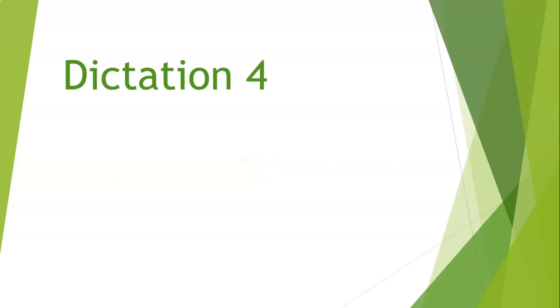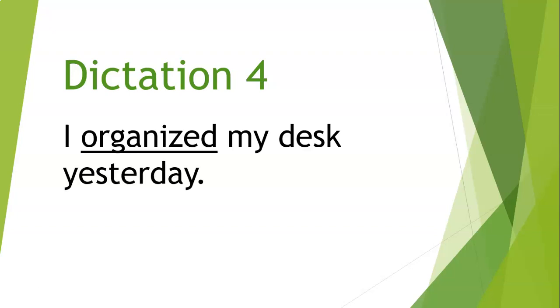Dictation 4. I organized my desk yesterday. I organized my desk yesterday. I organized my desk yesterday. Organized. Organized is a verb.